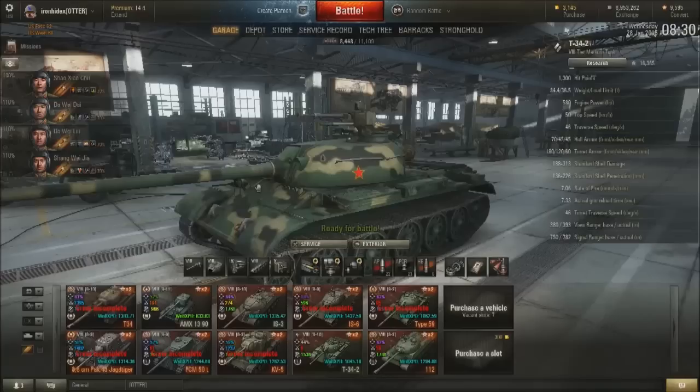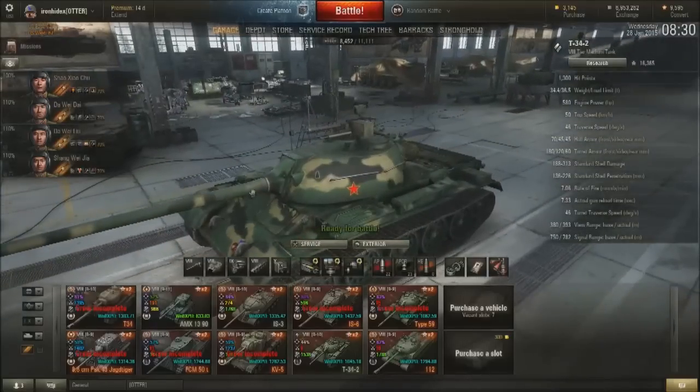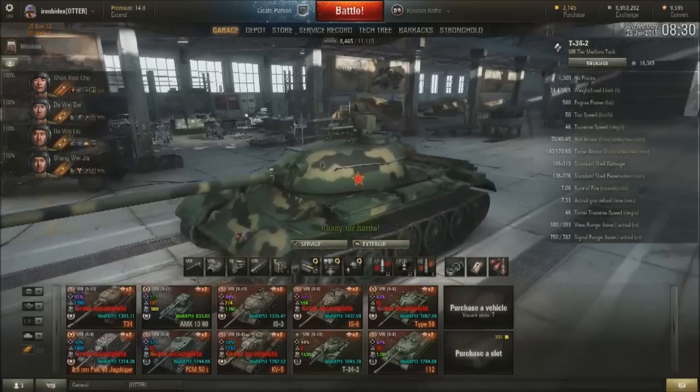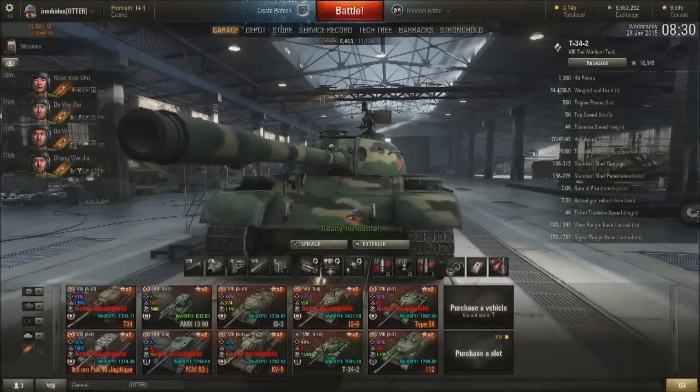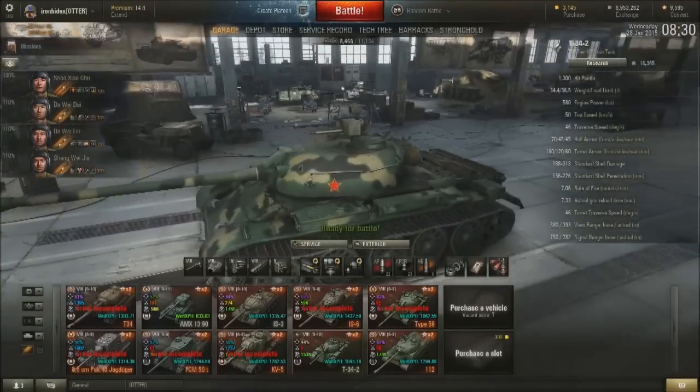In conclusion, really not my favorite tank. It's uncomfortable to play. It doesn't have as many strengths you can really exploit versus other tanks. So a lot of people will find this tank, I think, difficult to play. Definitely, in my opinion, not a keeper. I won't be keeping this once I grind through it.